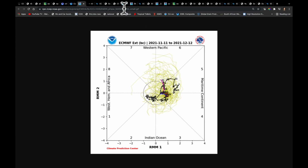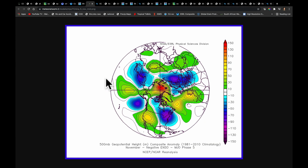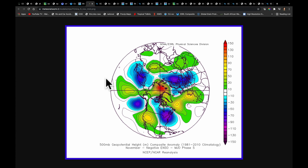So what that means is the correlation between getting stuck over in phase 5, or primarily in phase 5, shows us that this might be the typical flow pattern of the atmosphere we should expect. So take a look at this very carefully. I'm going to label these troughs first. Gulf of Alaska, East Coast, Europe. All right, you do see there's one over here, just north of Japan too.